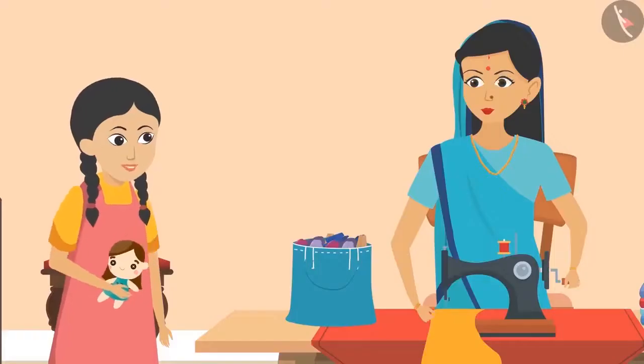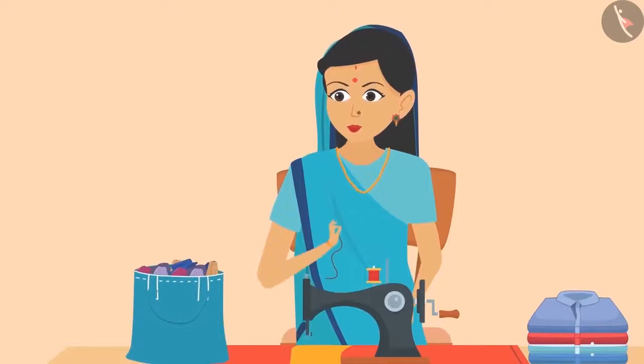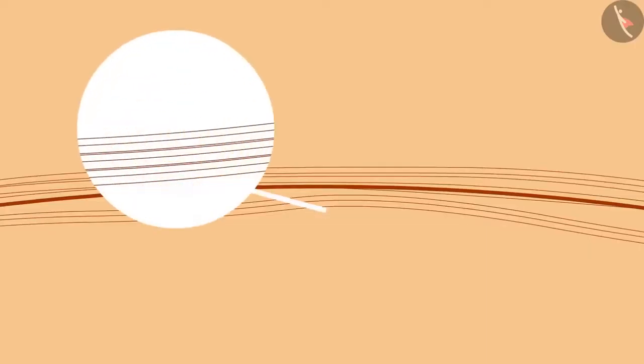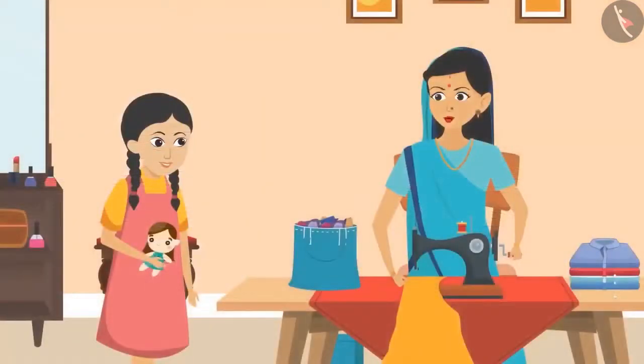Auntie, if the cloth is made up of thread, then where do these threads come from? To answer this question of Sunaina, her auntie removes thread from her sewing machine and scratches it into thin parts and shows it to Sunaina. "Sunaina, these thin hair-like strands which are coming out of this thread are called fibers. Threads are made from these fibers, and then fabric is produced from them."